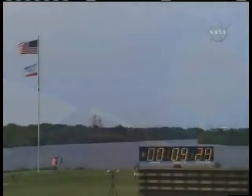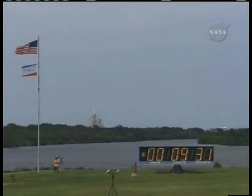The main engine cutoff was performed as expected. There is no adjustment of the orbit expected for the first optional use of the orbital maneuvering system engines. The crew on board Endeavour is setting up for the handheld photography of the external tank.